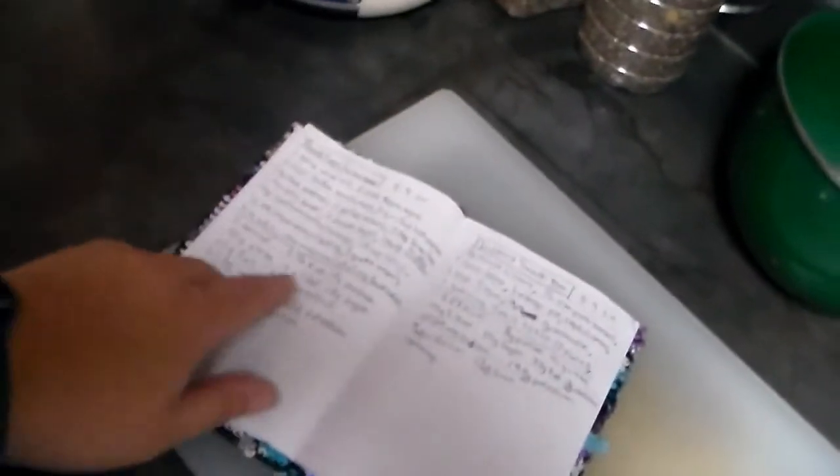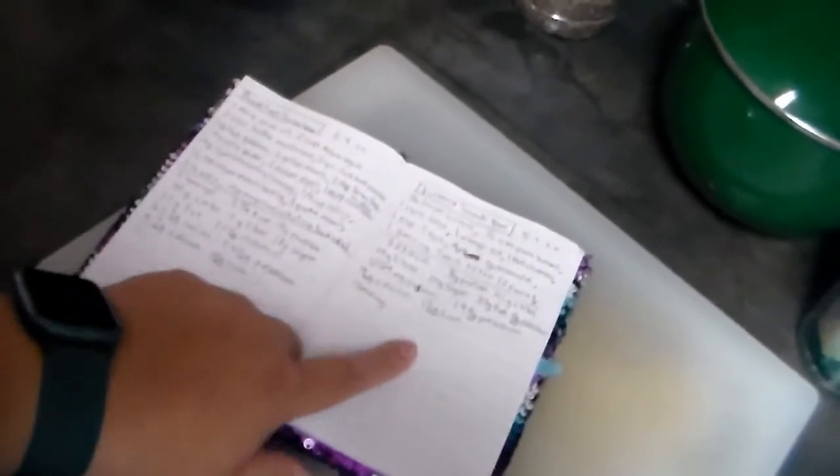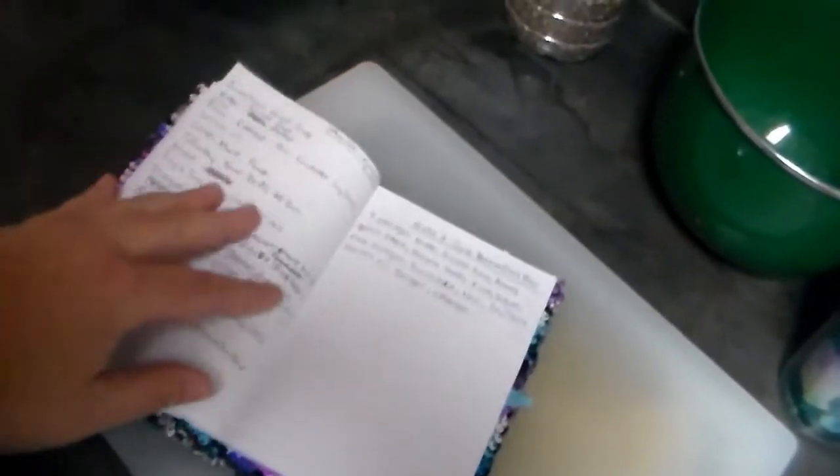I planned out everything and ended up calculating all the calories, and that way you know how many calories every portion has, so it's so easy to enter into your MyFitnessPal or whatever you're using. And then you can also see what all nutrients you're taking in. So that was last week. So let's get to this week.